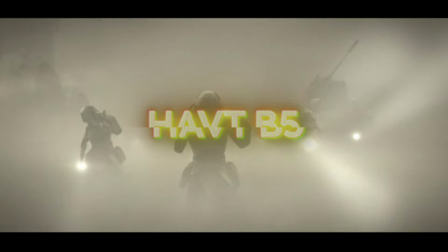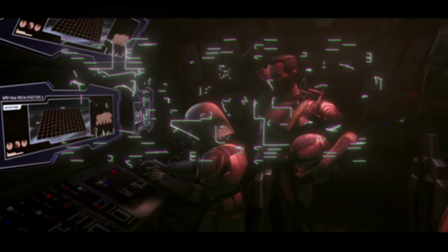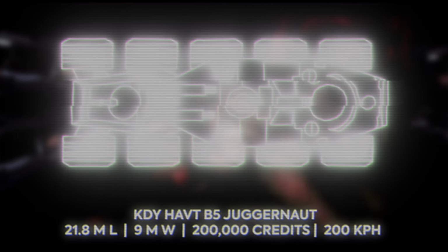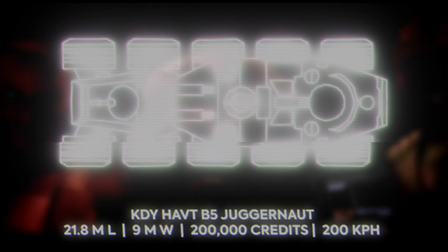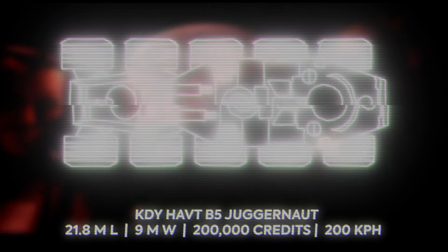HAVt B5 Juggernaut. The A5 Juggernaut had an almost identical twin in the form of the heavy assault vehicle Transport B5. The B5 was the same size and shape as the A5, but the wider end of the tank had a loading ramp for vehicles and cargo instead of a second cockpit. I'm sure this fact was used by crews commanding the smaller sections of other Juggernauts to claim that their section was supposed to be the front.